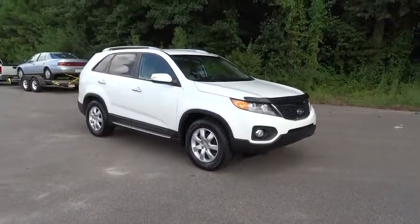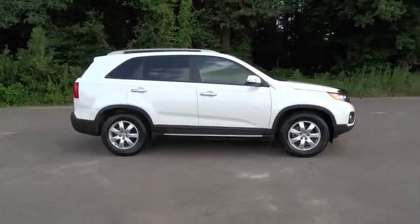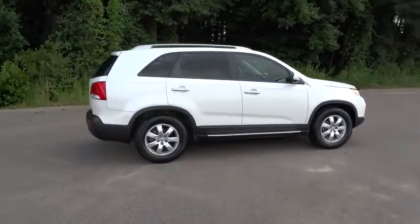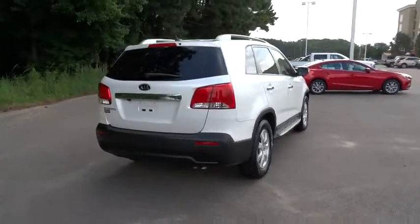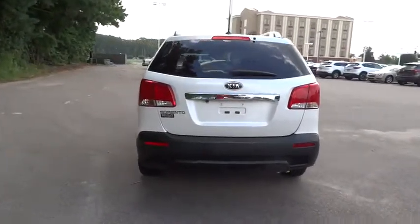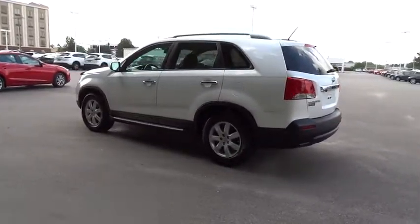2012 Kia Sorento. The Kia Sorento is a comfortable riding, powerful compact SUV loaded with impressive standard features. Take one look at its stylish, sleek design, and you'll want to cross over to a Sorento. This vehicle has less than 55,000 miles. Here are some of this vehicle's great options.